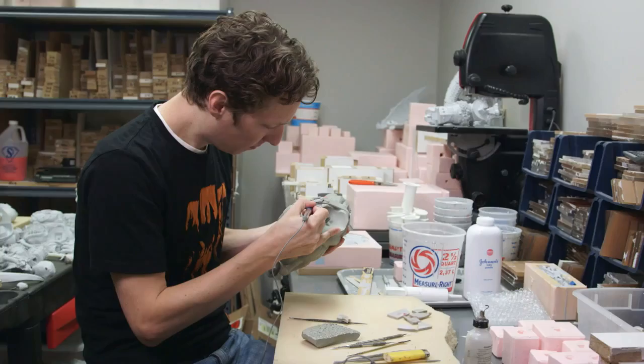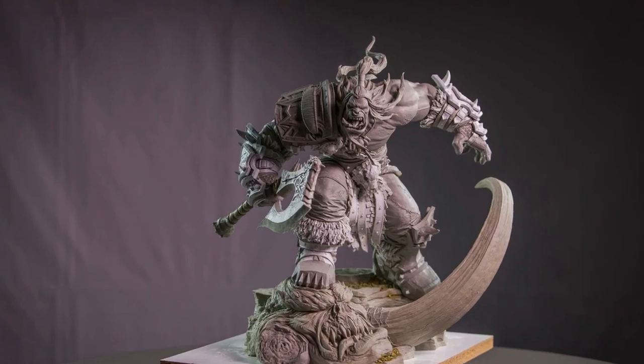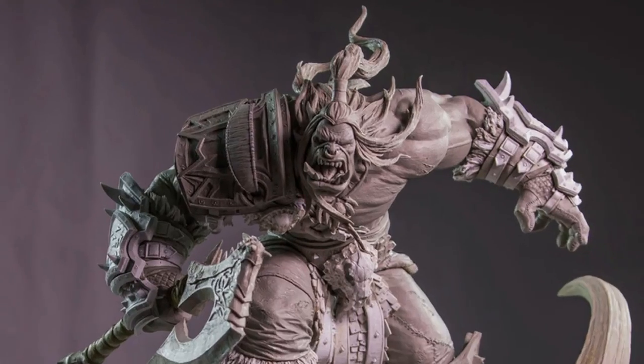We decided to use the maquette that I made because there is that spot that you can stand where he's screaming right in your face. I'm super excited to see where Steve will take this.